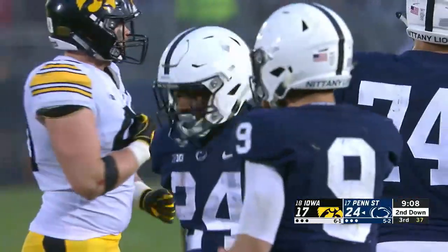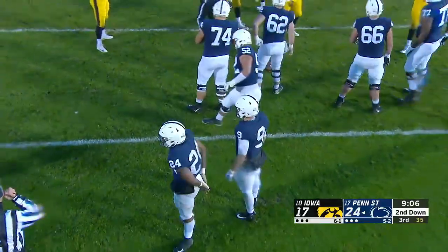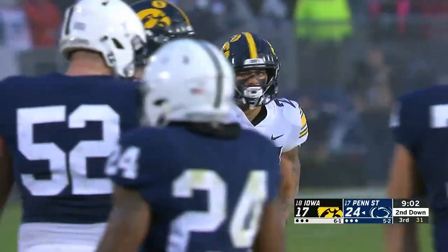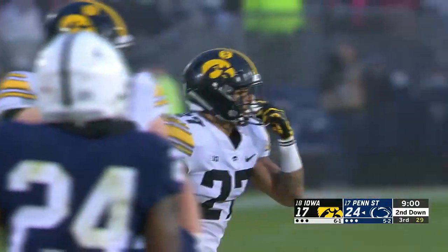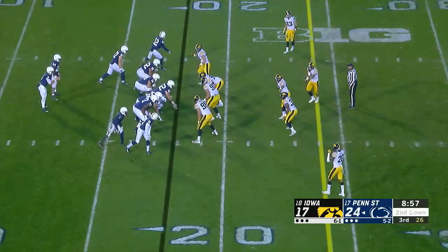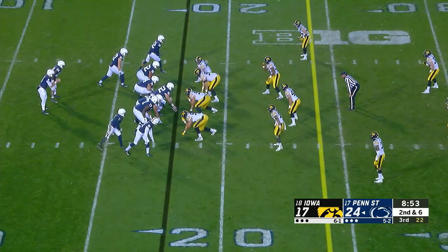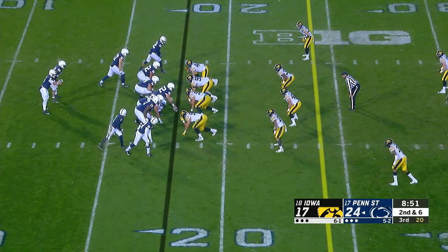Hooker was a monster last year in this game. He had 13 tackles in his first start, and that came against these Nittany Lions in that classic game they played at Kinnick Stadium under the lights. And maybe we've got something special brewing here in a 7-point game, 9 minutes to play in the third quarter from Happy Valley.